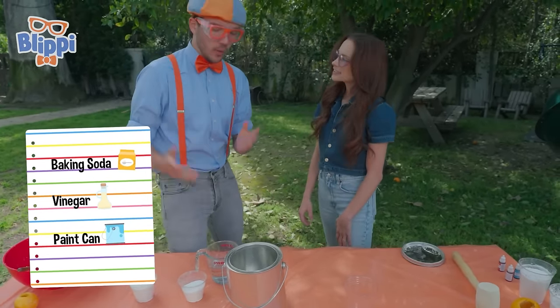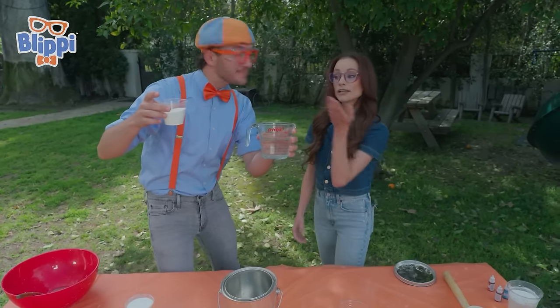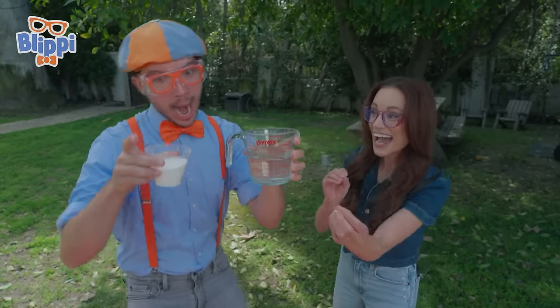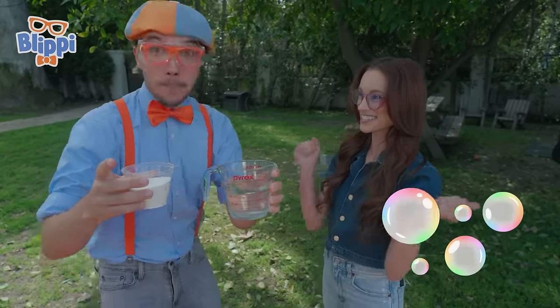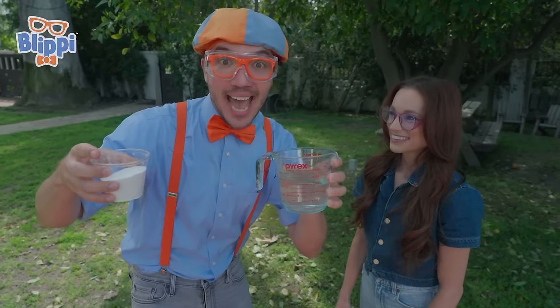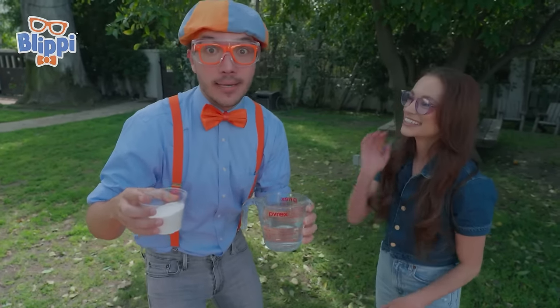Wait a minute, well, why will we need vinegar and baking soda to do this experiment? Well, baking soda is our base, vinegar is our acid. When we mix the two together, you kickstart an acid-base chemical reaction that creates carbon dioxide bubbles. Bubbles? Yeah! And then the bubbles build up pressure, so it launches the paint can like a rocket! Woo! Exactly. Okay, well, I think we're ready to start the experiment.